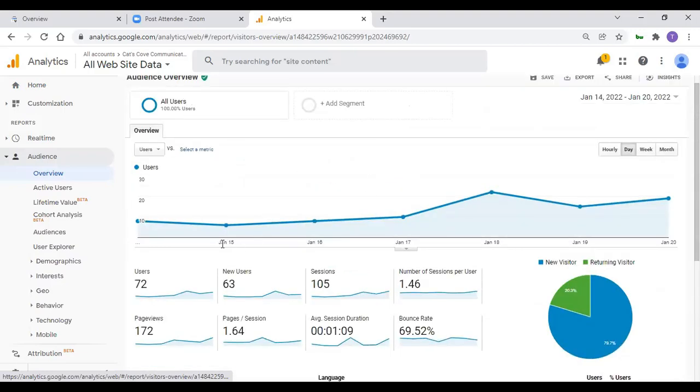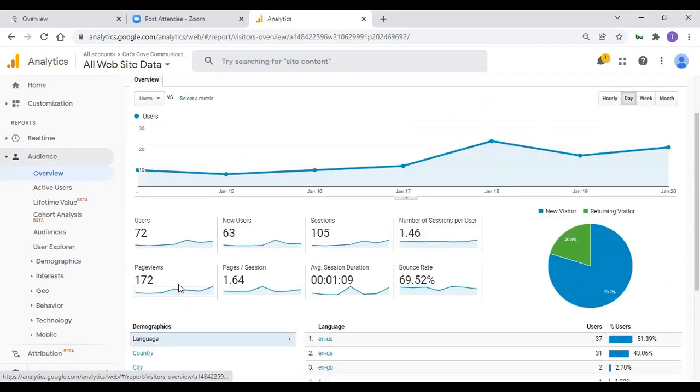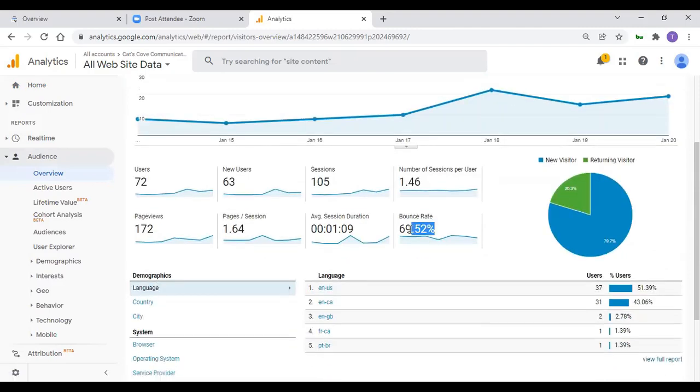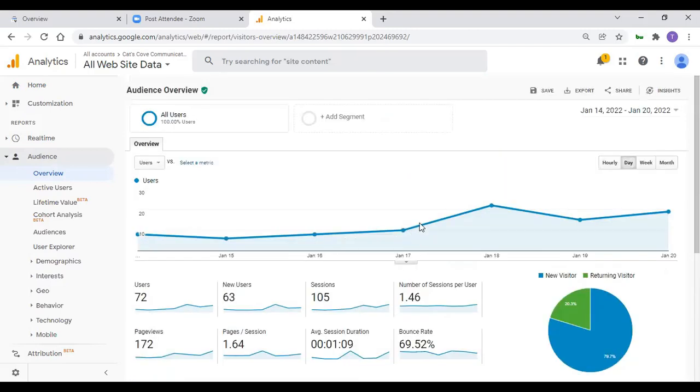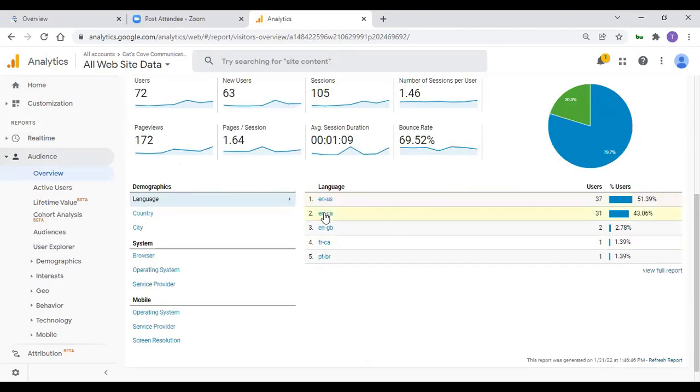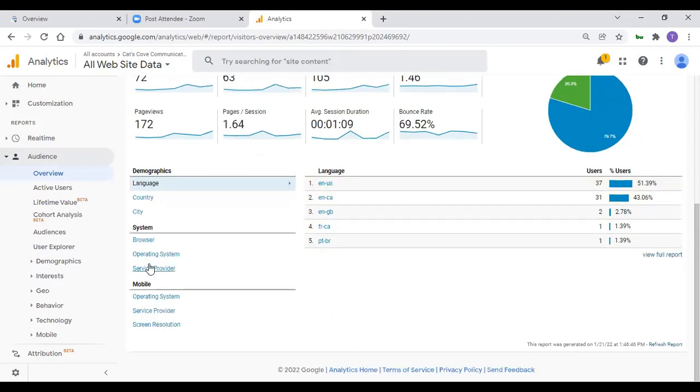So again, this is just an all users thing. So 72 users, 63 of which are new. Of those 72 users, we have 105 sessions. What does that mean? Well, every time you go back, it's another session that way. How many page views, things like that. And there's our bounce rate, right? It's a little lower over here, which is good. It's under 70%. Again, that's for this period of the 14th to the 20th though. Things like language, how they're defined, browsers, operating system, screen resolution, things like that. Again, this is just a quick overview.